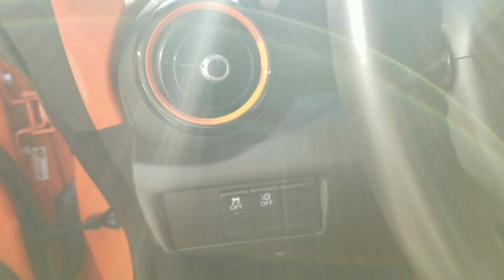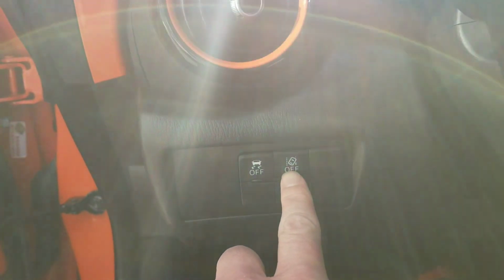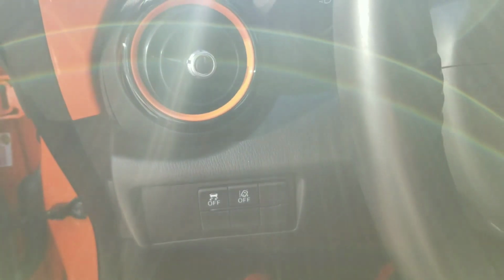And you can also turn off traction control and lane keep alert, which honestly, if you're going on the racetrack, that's what you'd want to do. Otherwise, I would just keep it on all the time. But of course, that's a personal preference.